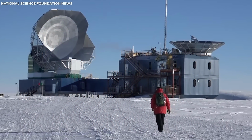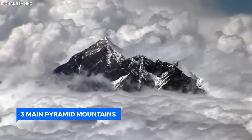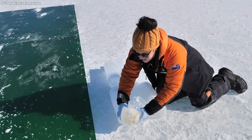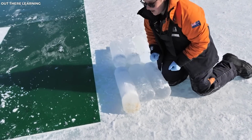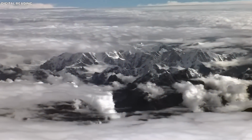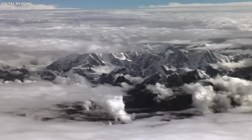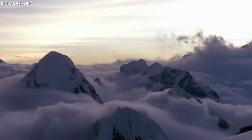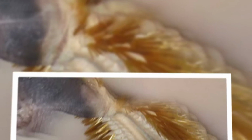Geologists point to the uniform triangular facets of the three main Pyramid Mountains as evidence they eroded at equal rates, indicating the rock composition was the same across the ranges. This lends credence to the erosion hypothesis. Additionally, the location of the Sentinel Range in the Ellsworth Mountains suggests natural shaping by winds and moisture, rather than secret human engineering. Number 19.